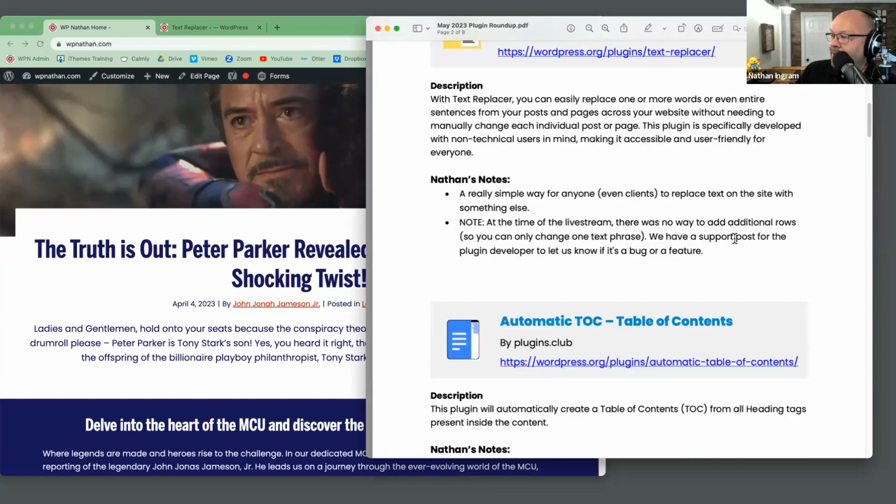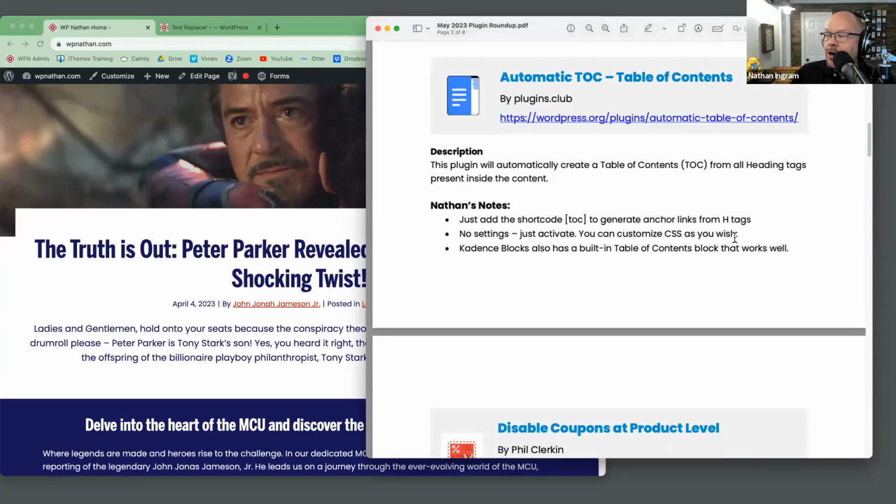All right, next up is a plugin called Automatic TOC, Table of Contents. This is a really helpful plugin if you are either not using Cadence Blocks or you're not using the block editor at all. It will look at your page and pick out all the heading tags and create a hierarchical table of contents that's clickable to that heading on the page. And it's dynamic. It happens automatically.